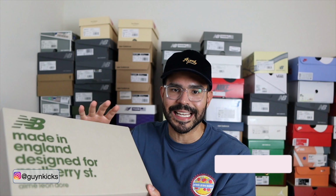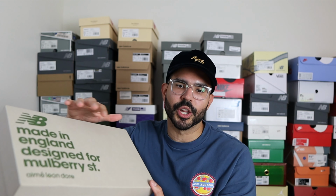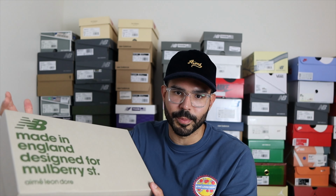When it comes to the box here, it's the same box that is used on a regular 991. However, they just changed the color and some of the branding on the box. Obviously, you'll find some ALD branding, some New Balance branding as well. But on the front part of the box, you'll find the Made in England, designed for Mulberry Street. Mulberry Street is where the main ALD store is located in New York City.